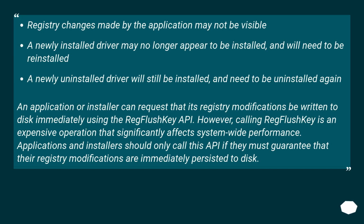An application or installer can request that its registry modifications be written to disk immediately using the RegFlushKey API. However, calling RegFlushKey is an expensive operation that significantly affects system-wide performance. Applications and installers should only call this API if they must guarantee that their registry modifications are immediately persisted to disk.